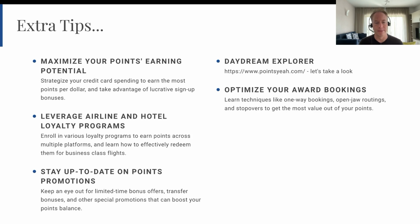A few extra quick tips I'll put here on the screen. Definitely maximize your points earning potential. If your card gives you 3x or 5x points on travel, then put the travel charges on that card. If another one gives you 10x on dining, put your restaurant charges on that card. This way you'll get more points.